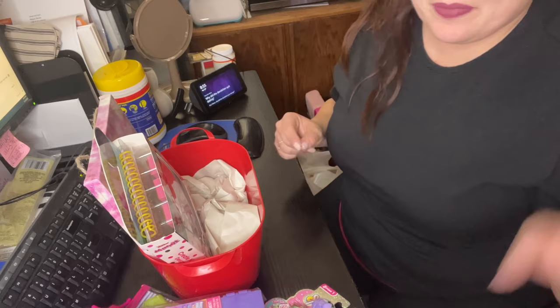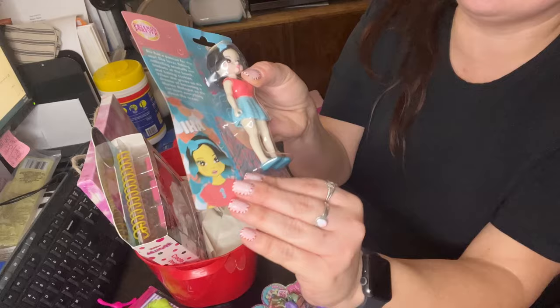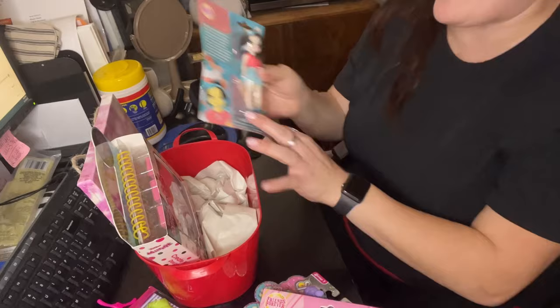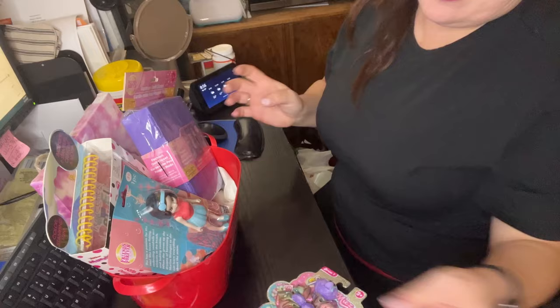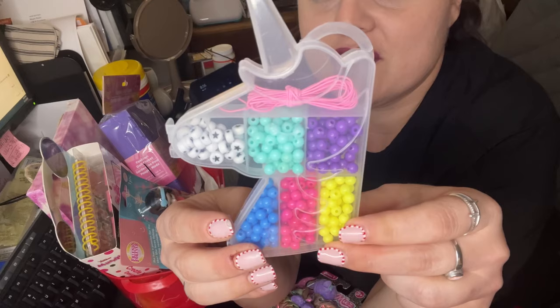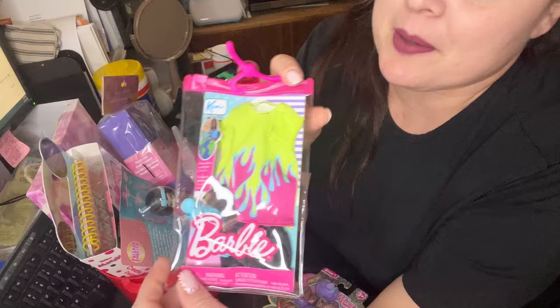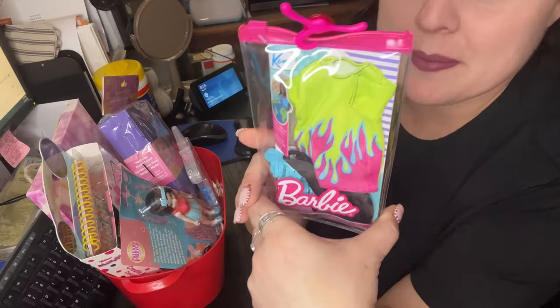And then you guys have seen these floating through the Dollar Tree, the Friends Forever. And I got her the fashion doll closet to go with Friends Forever as well. So we're going to put these two items in the gift basket for her. So I'm going to put this one and this one. And then I found these as well at the Dollar Tree. They're ages 6+. You can make bracelet beads. And she loves to do little crafting things like that. I got her this little Barbie set of clothes that I found today at the Dollar Tree, which you guys were going to see that walkthrough go up tomorrow.